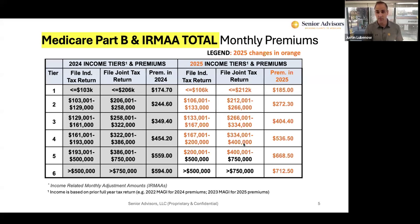Now, what year's tax return is the government using to determine these premiums? Well, it's the last tax record they have on file. So for 2025's premiums, they're using your 2023 tax return. They don't know your 2024 income yet.